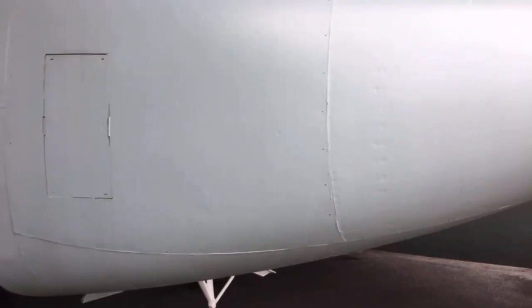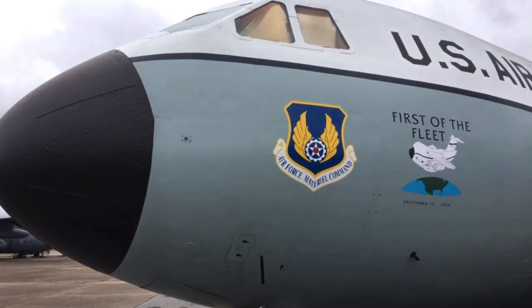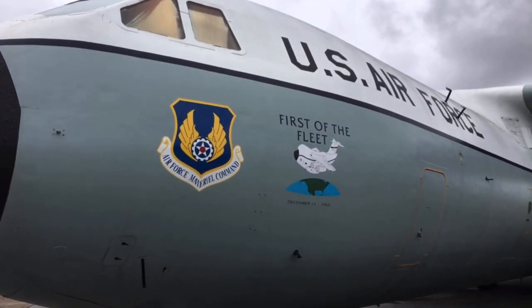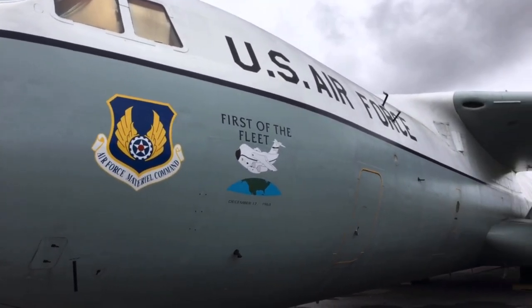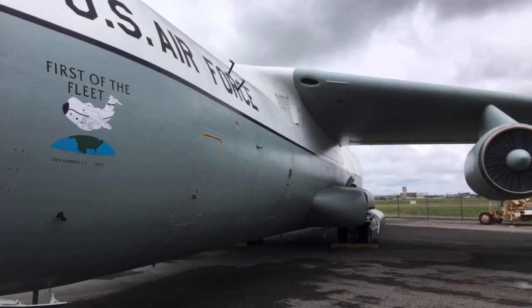The Starlifter was able to fulfill a vast spectrum of airlift requirements through its ability to airlift combat forces over long distances and also deliver those forces and their equipment either by land, air, or airdrop, and resupply forces and transport the sick and wounded from hostile areas to advanced medical facilities.